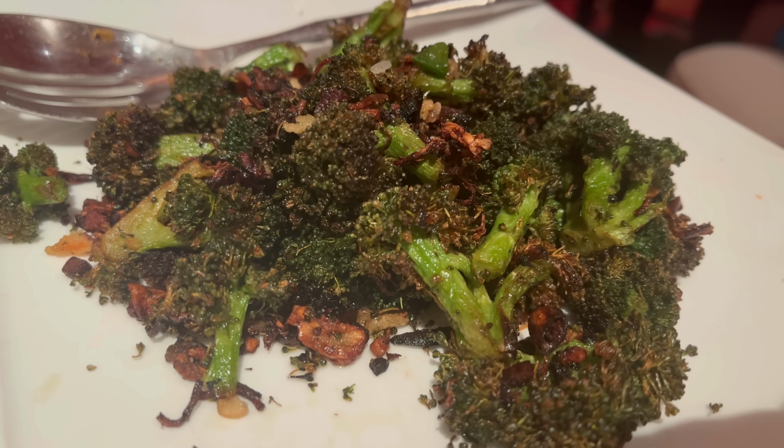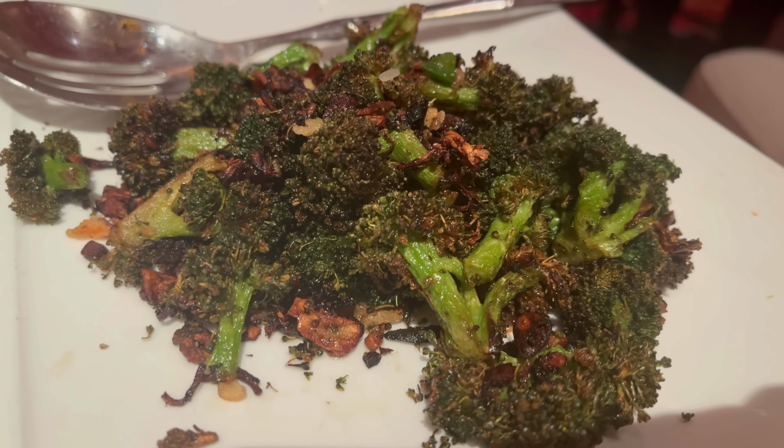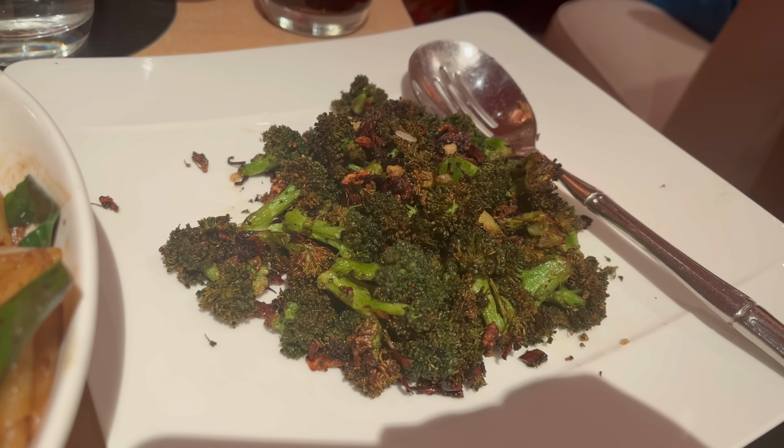I'll be honest with you, I don't know if I'm a huge fan of that broccoli. The texture's been completely blasted, so it's really, really crispy, and a lot of the moisture is completely gone. It's not all that spicy, to be honest with you, but it actually does have a nice smoky charred flavor. I think the more I taste it, it's not all that bad, but so far I would just say the least favorite dish of the night.